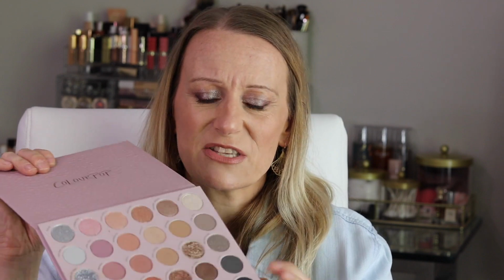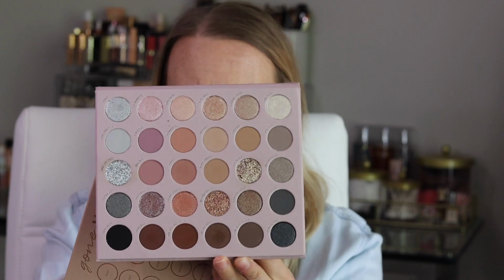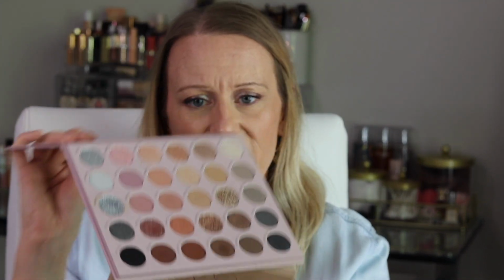And then my two favorites, I got the Rock Candy, one of the mega palettes. I think these are 30 shadows. Yeah, I think they're 30 pans. But this one, I was kind of concerned because I thought it was going to be too similar to some of the other ones I have. And there are, I'm sure, some repeat shades. It does have some of the color stories. I mean, that's just ColourPop. They kind of redo the same color stories. But I really, really like this palette.